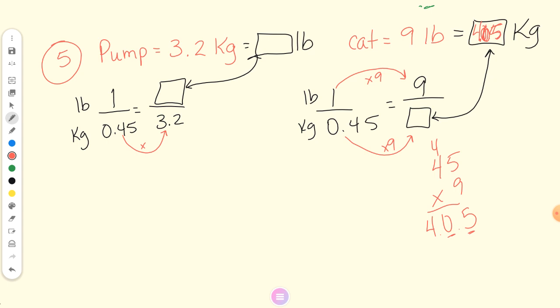4.05. So the cat weighs more because our reasoning would be 4.05 kilograms is bigger than 3.2 kilograms. If you did this one and solved this, would your reasoning be the same? Your reasoning would be different. Would your answer be the same? Yes, you would still say the cat weighs more, but it would be because 9 pounds is greater than whatever pounds you got over on that side. Okay, that one was kind of a weird one.